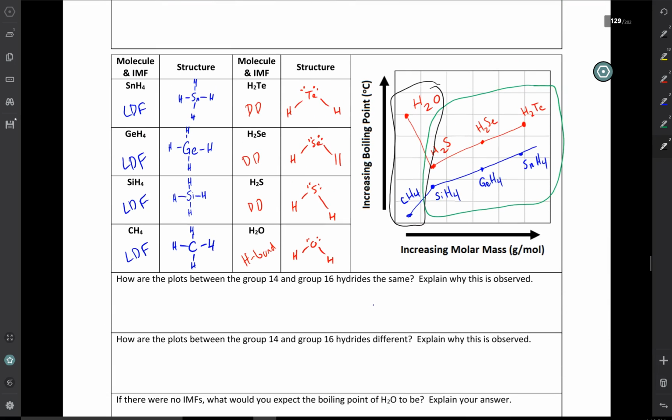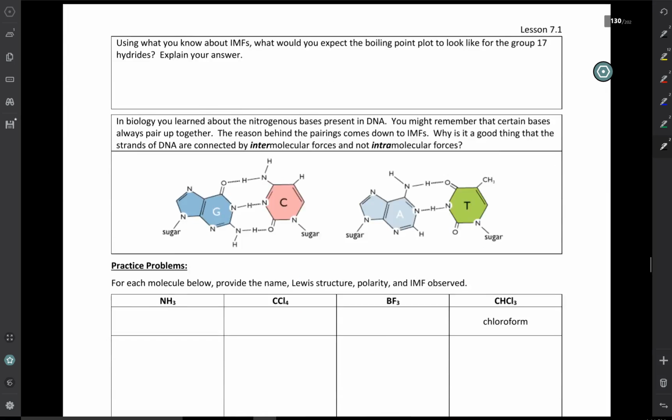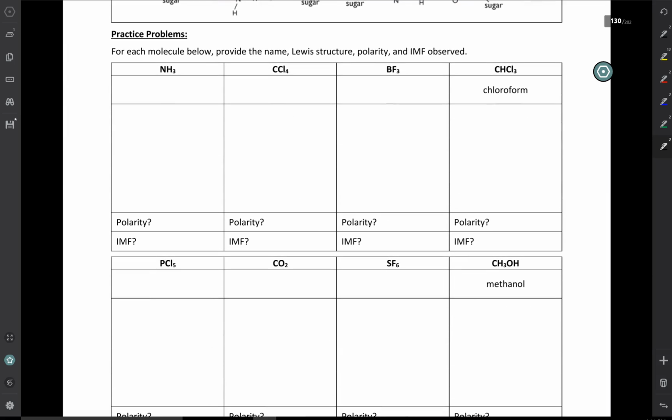All right, the big takeaways from today's lesson are to know the 3 different intermolecular forces and understand the relationship between boiling point and strength of intermolecular force. It's a direct relationship. As intermolecular forces are stronger, boiling point tends to increase. As you can see at the bottom, you've got some practice problems. I know it's been a while since you've drawn Lewis structures, so probably a good idea to practice those. Predict polarity. We can use the symmetry shortcut, and then predict what sort of intermolecular force will be present.